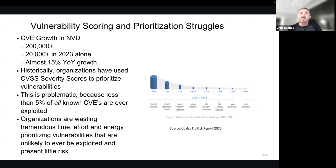And that's what I was trying to get across here by leveraging this image from Qualys's TruRisk report that they put out recently. So organizations, we always talk about workforce challenges around tech and retainment and prioritization. If you have people chasing down massive lists of vulnerabilities that aren't known to be exploited, you're wasting tremendous time, energy, and resources as an organization.